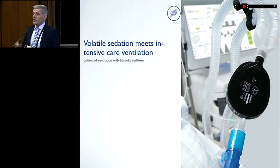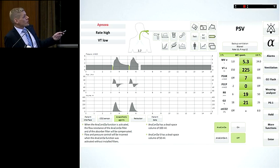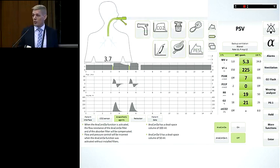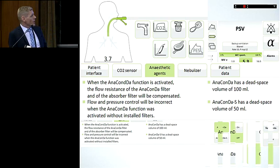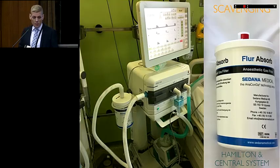And you can use basically whatever ventilator you want to use. There's a ventilator on the market that now enables automatic compensation for the minimal resistance and dead space. This is the Löwenstein ELISA 800 that, when activated, can adapt for both of the Anacondas, small and little one, and then you simply activate it. Here you can see how it works in a real patient.